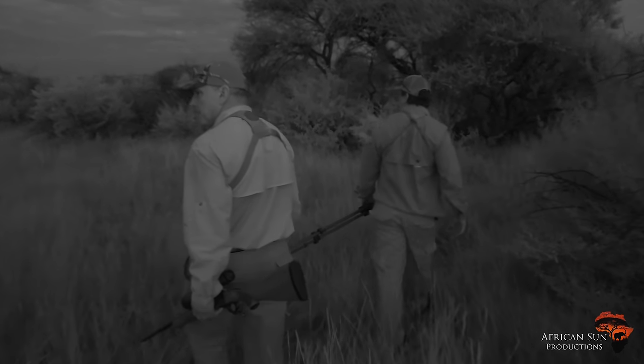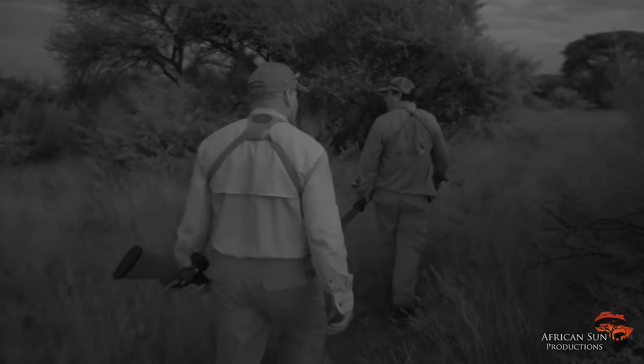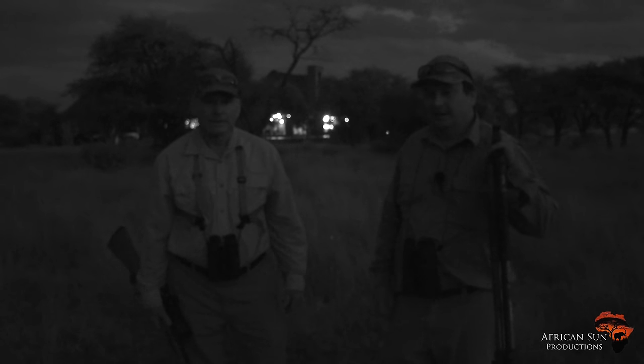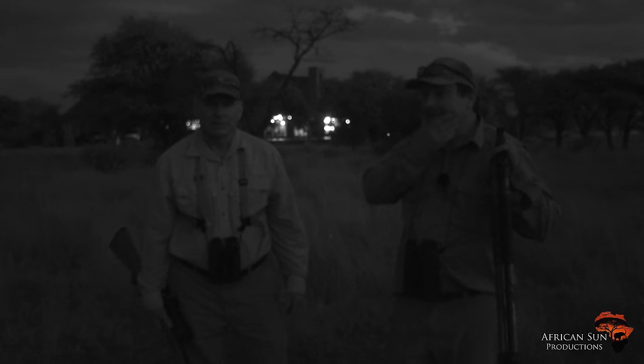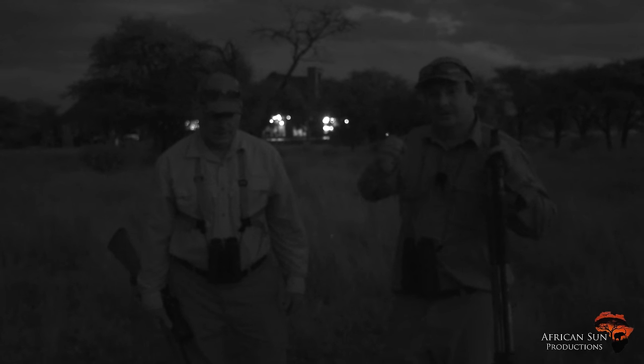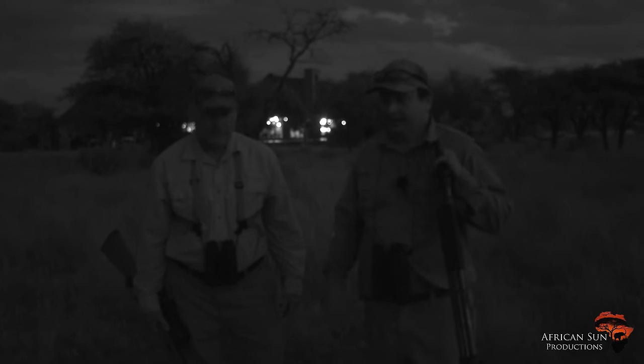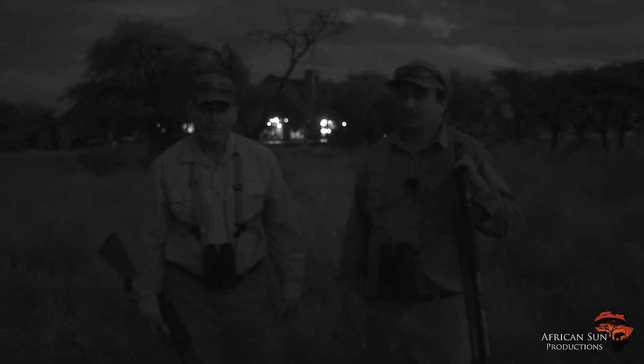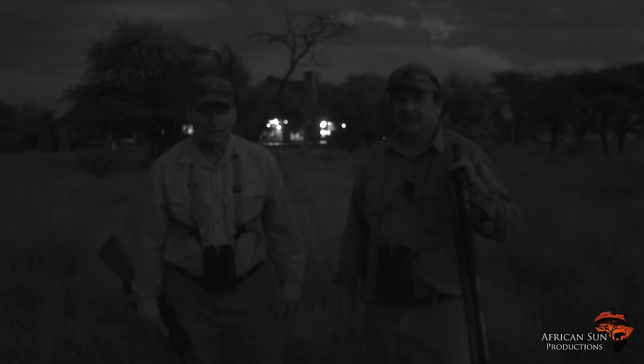Well, here we are at the end of the day. You can tell we're a little despondent. We found a nice impala. Unfortunately, he got away from us. Just before we did the previous interview, he jumped up right behind us and took off. We quickly went to try to get a shot, but he just disappeared, and now the end of the day has caught us.